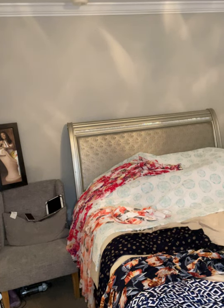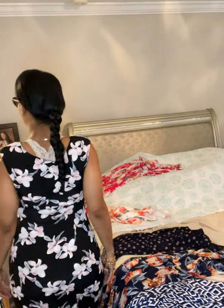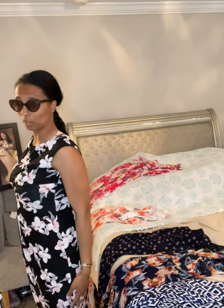Okay, guys, this is working. This size 8 is working. All right, here I come. So here's this dress by Connected Apparel. This is also from Ross Dress for Less. Remember, this is an 8. This worked. This is cute, guys.